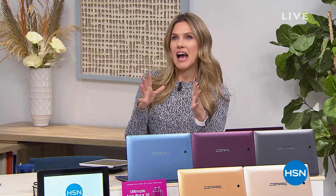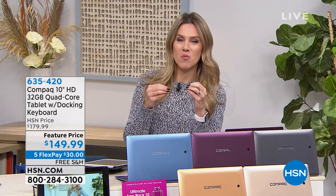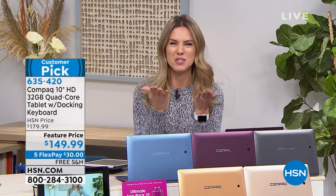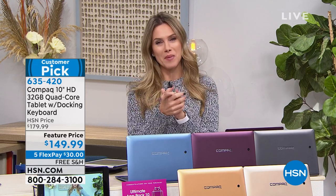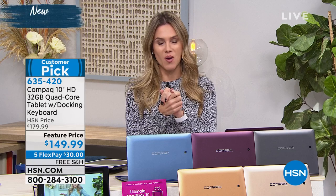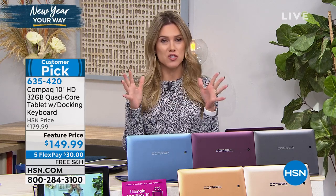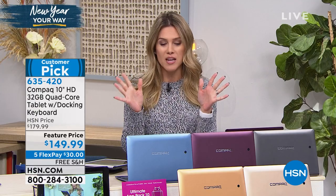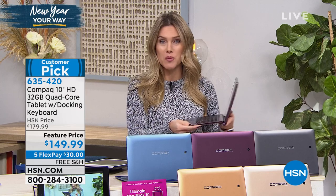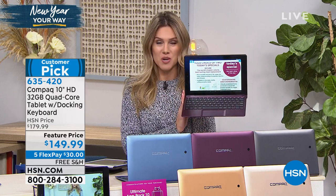Now, we just had a big holiday season, and I feel like one of the top most desired electronics is a tablet, but people also want a laptop. And it's like, how do you get the best of both worlds? Well, we're going to Compact to bring you that amazing two-in-one. In the perfect 10-inch touchscreen tablet size, fully feature-rich, which is exactly what you want, with a quad-core processor and Google Assist, it also becomes your portable laptop in the palm of your hand. So this is the beauty that we're going to share with you.